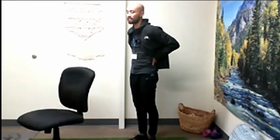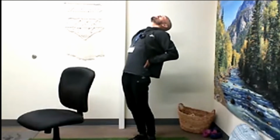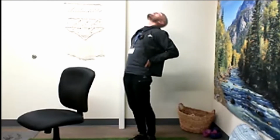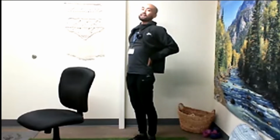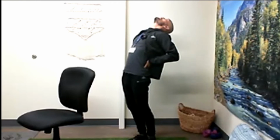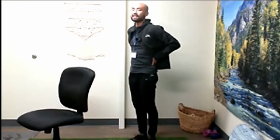Take a deep breath. Inhale. And then exhale, squeeze your glutes, look back, try to go back a little bit further. Inhale, bring it back up. So 2 more. Take a deep breath. Inhale. And then exhale, squeeze your glutes, be safe, take care of your body. See if you can just look to the back wall, squeeze your glutes. Inhale, bring it back up.